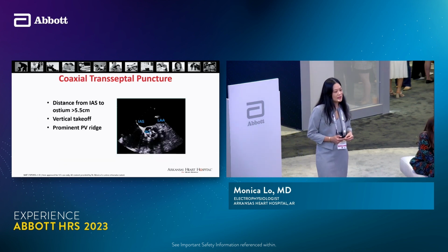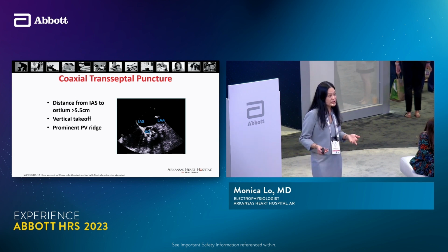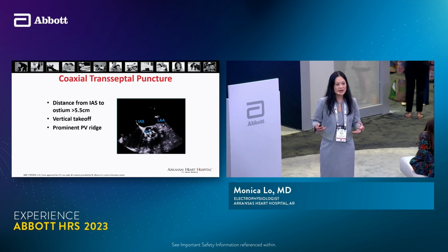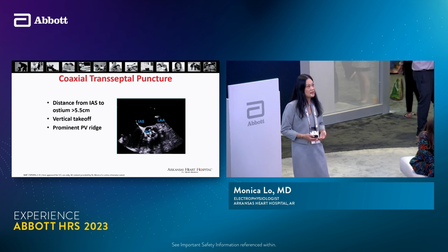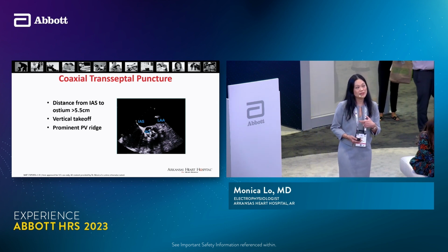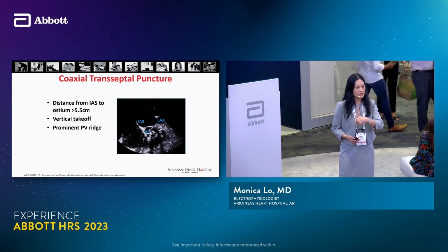From the transseptal puncture, we know that the left atrial appendage is an anterior structure. However, anterior is not always 100% the good location, but these are some indicators where you need to go more anterior with your transseptal stick. If your distance from the interatrial septum to the ostium of the left atrial appendage is greater than 5.5 centimeters, that means you are able to get the sheath more across, and that curve gives you an anterior curve into the appendage.